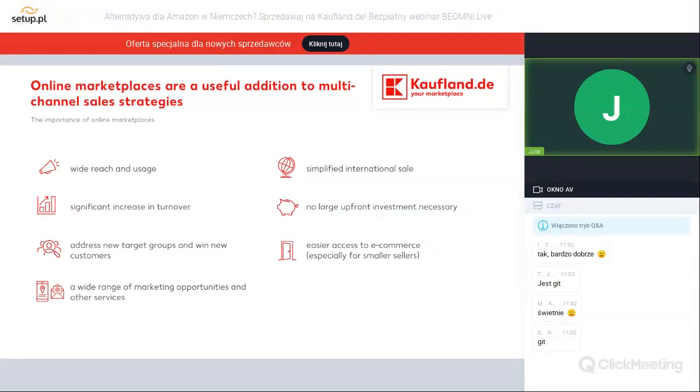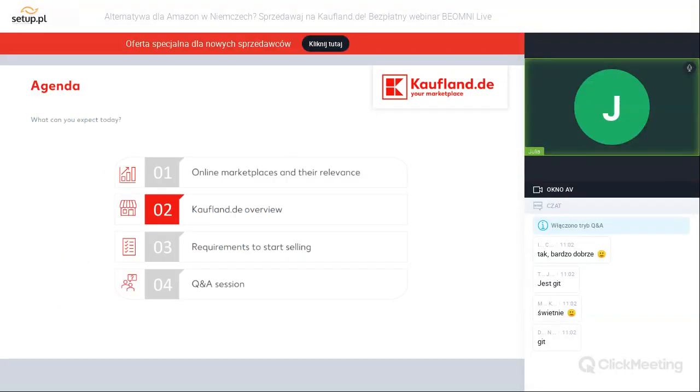Online marketplaces provide a really easy access to e-commerce, especially for smaller sellers. And now that we have seen the importance and the advantages of online marketplaces in general, I would like to take a closer look at Kaufland.de specifically, which might be a potential new sales channel for you next to other marketplaces.